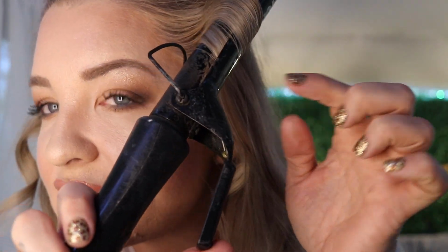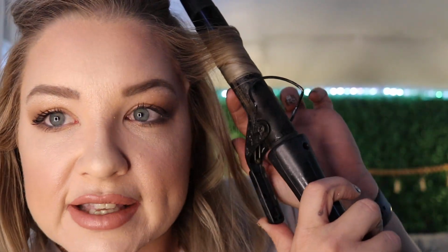And I'm leaving this little piece out. You can't really see it, it's on the other side. Leaving my tiny little piece out for those straight ends. And look at that curl. And then I'm waiting to curl the rest of this side.